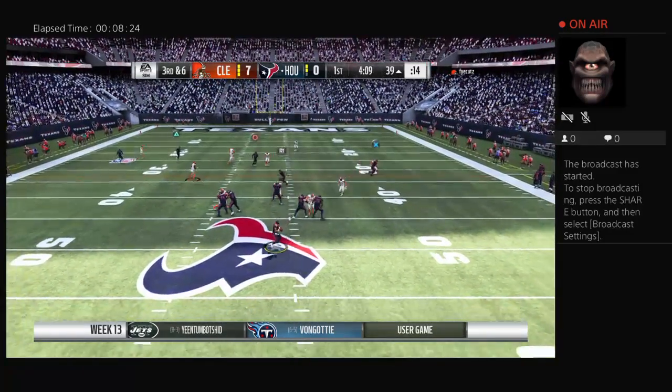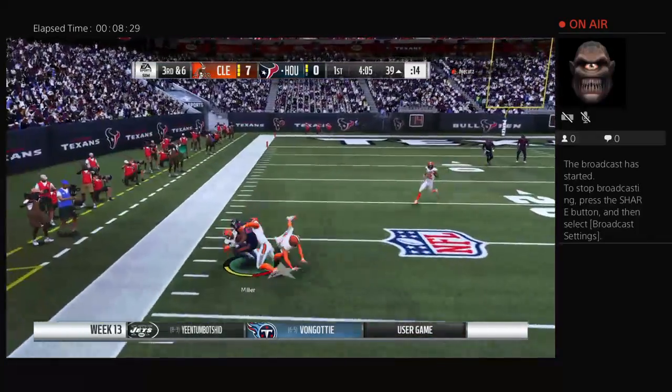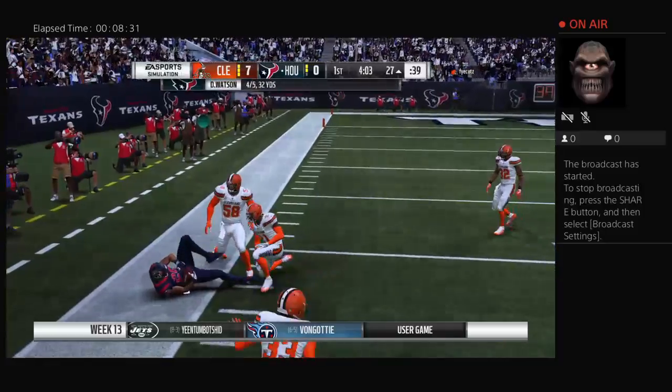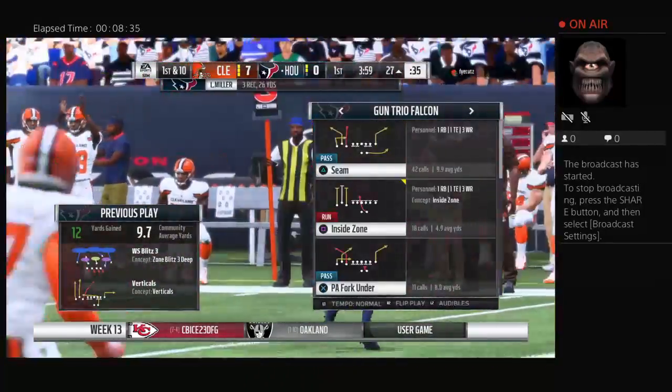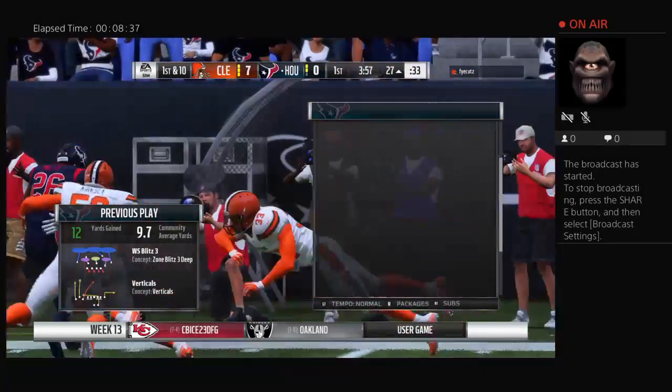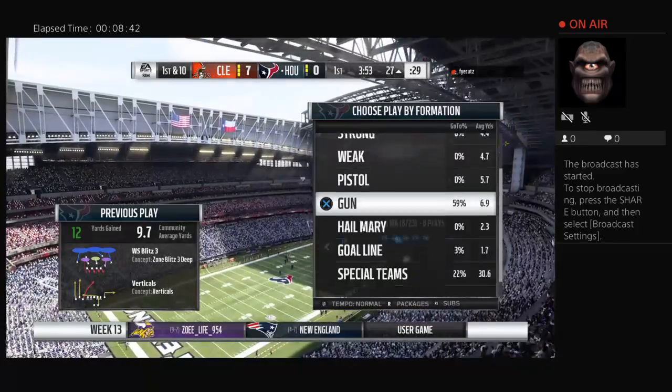Out of the gun, Watson. He's going to flip one out here to his running back. And he's going to get this inside the 30. Texans passing game in rhythm right now, picking up another first. Nice job keeping that opening drive alive, and they're in plus territory, that part of the field where you really want to convert on 3rd down.